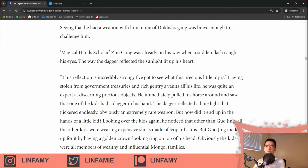This reflection is incredibly strong. I've got to see what this precious little toy is. You wanna pickpocket a little kid too?